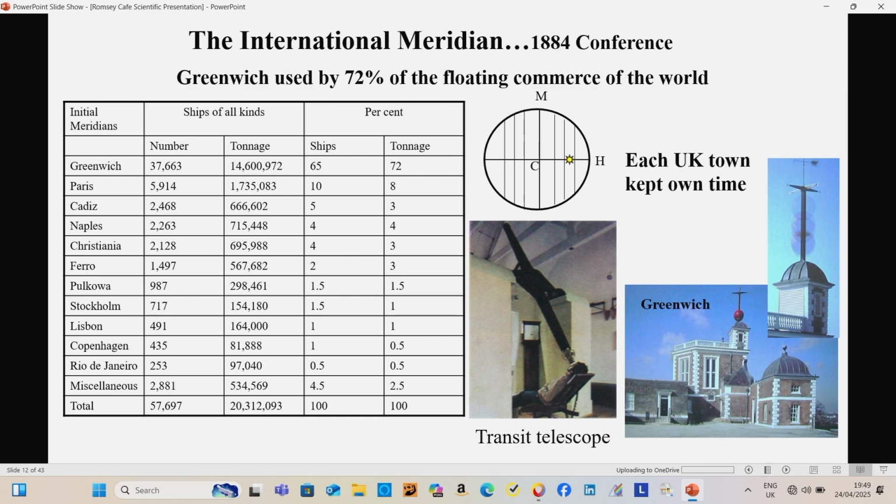Obviously the ships, when they sailed, would check their chronometers. There's a ball over there, and exactly at noon that ball will come down. But how did they know when this occurred? Well, there was a transit telescope. There's one interesting thing about this. Yes, it was noon at Greenwich, but if you took a train in the early 1800s, you might leave London at midday and get to Plymouth 4 hours later, except the time in Plymouth wouldn't be 4 o'clock in the afternoon, it would be something like 3:40. So you had these problems with timekeeping.